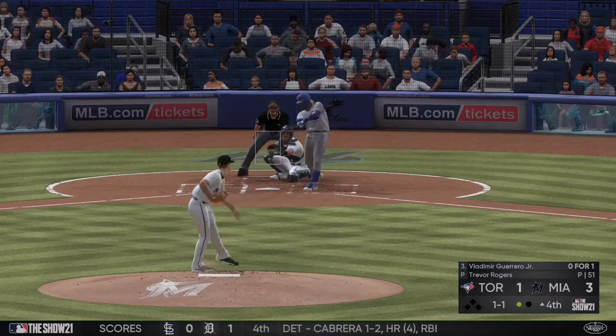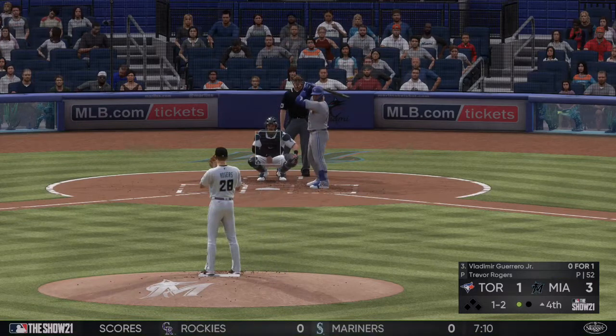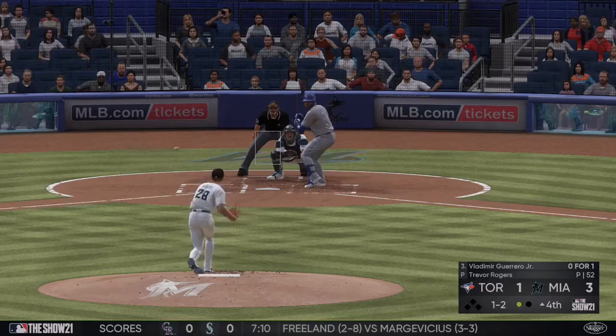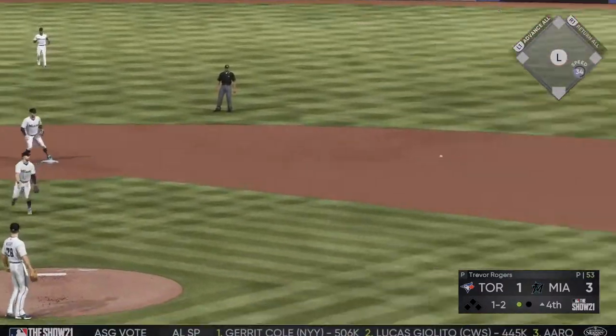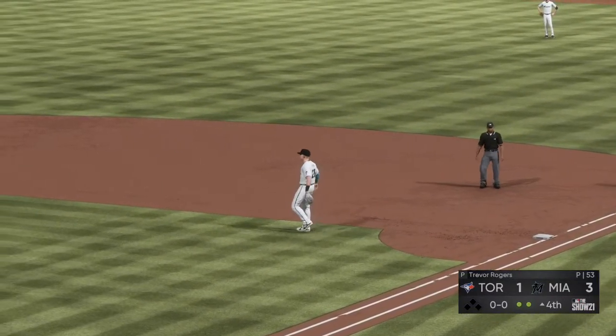To the left side, but it's well foul. Man, he wants that swing back. He'll be thinking about that all night. He crushed that ball. He just needs to stay back a little longer. And this ball is popped up, drifting back behind the mound. Throw in time at first for out number 2.